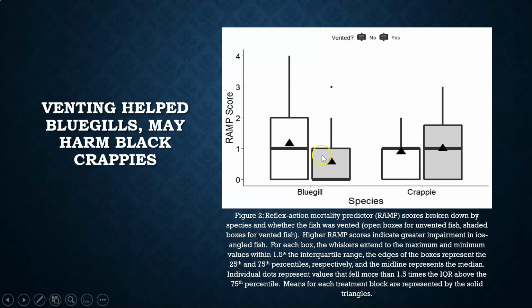You can see that there is a big drop in the mean and median ramp scores for bluegill that were vented as compared to bluegill that were not vented, whereas the mean ramp score actually increased for vented crappie compared to non-vented crappie, and the median score was about the same. And again, overall, this concludes that venting helped bluegills but may actually harm crappies.